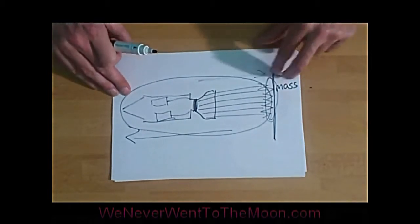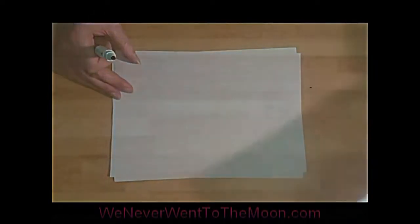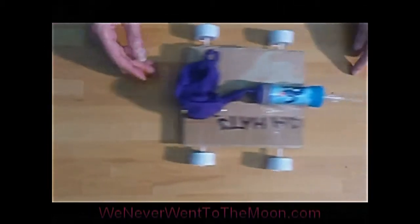Okay, now we're going to put this to the test. So what we're going to do now is we're going to use our little balloon car as our little experiment to see who's right and who is wrong.